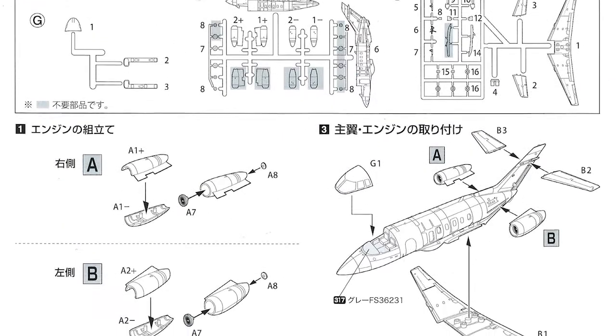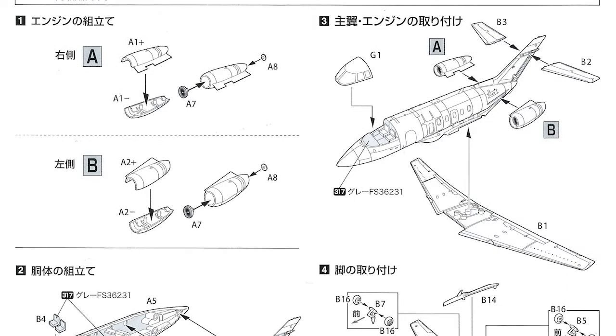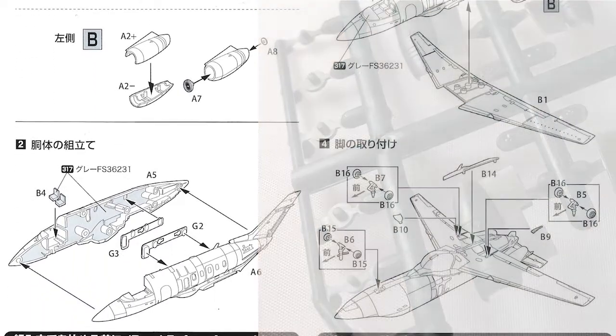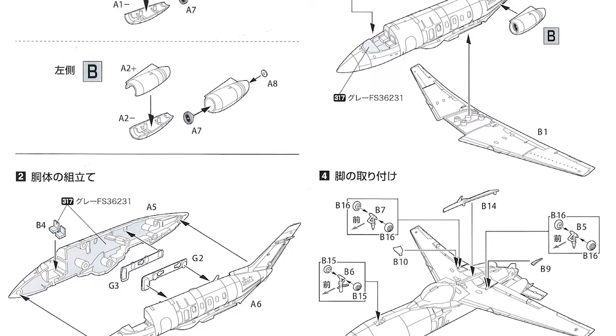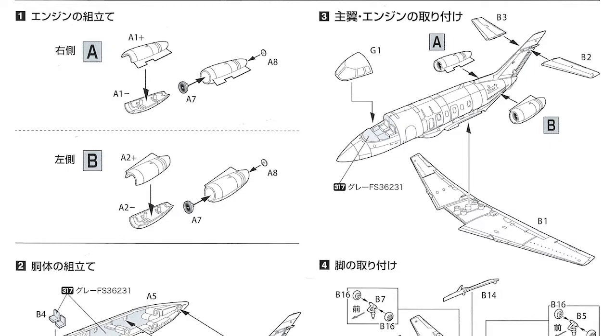And now the U-125A build. Again, really quick, only 4 steps. Step 1 is putting the engines together. Step 2, fuselage halves. Again, the tail is on one of the fuselage halves and not the other. Clear parts for some of the windows. A couple of seats for the inside of the cockpit. Again, limited detail inside there, but you're not going to see anything really.